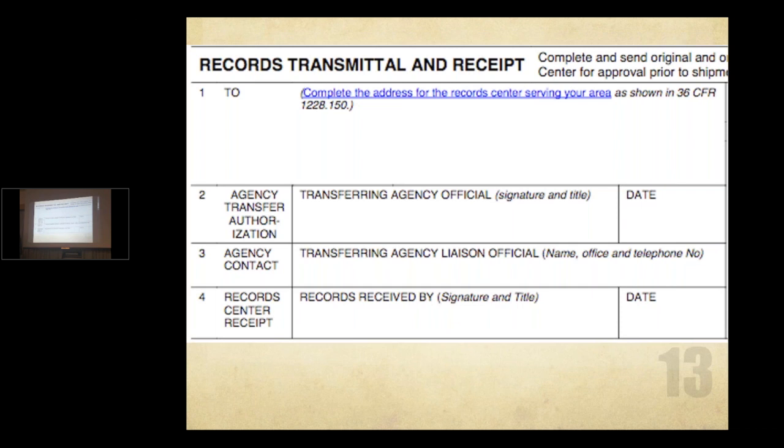So this slide here, page 13, takes a pretty close look at the top left portion of the SF-135 form. So you can see here, field 1 is the address of the record center. So this is 4205 Suitland Road, Suitland, Maryland 20746.